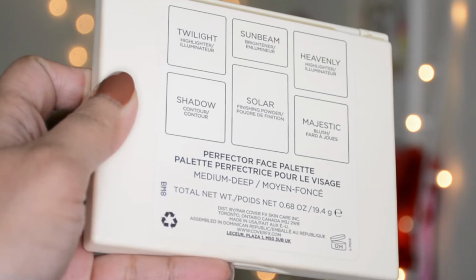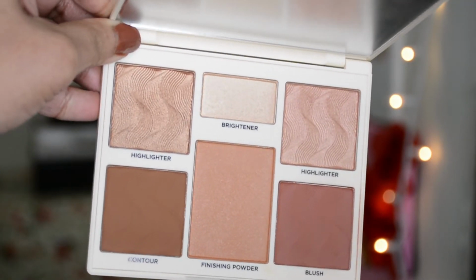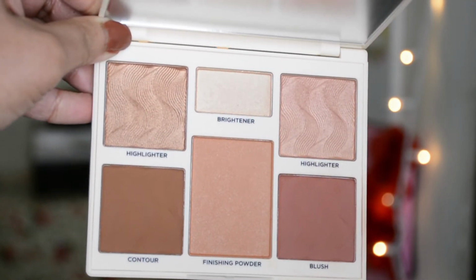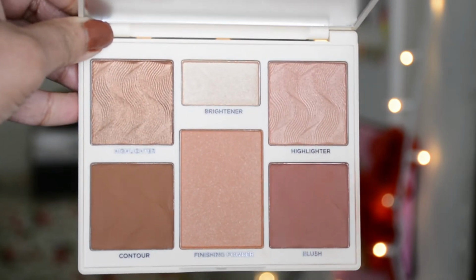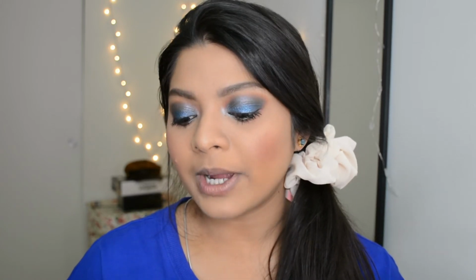It comes with this beautiful blush, bronzer and highlighter shades, and this is in the shade medium deep. So let's start applying with this blush shade right here, but I think it would be a little dark for my skin tone, but let's apply it. Ooh. I can't work it out.